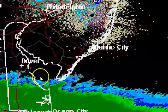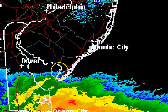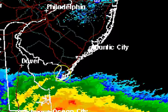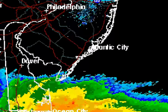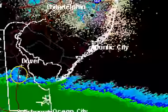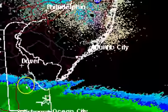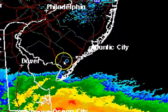Here's the latest radar out of Mount Holly, showing the rain just starting to get into southern Cape May County. Also, pretty heavy rain across Sussex County, Delaware, just getting into southern Kent County, Delaware. This will continue in these areas today. I do think you're going to get some gusty winds with these also, but nothing incredible yet.